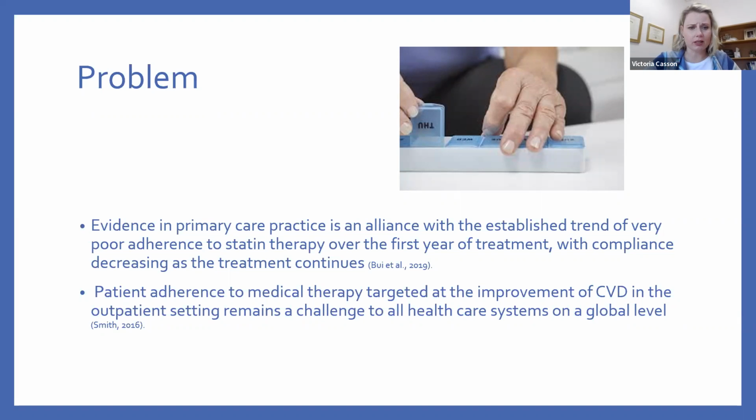Patient adherence to medication therapy targeted at the improvement of cardiovascular disease in the outpatient setting remains a challenge to the healthcare system on a global level. So this is not just an issue that we're seeing here in our local state or even in our nation. This is a global issue. And again, we know these things work. So we know this medication works if you take it. So how can we address this global issue of non-adherence to statin medications?